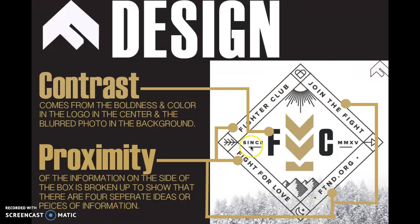They have Fighter Club so that you know what FC stands for. Join the fight. What fight? Fight for love. And then where can you find information? Fightthenewdrug.org. It just really easily breaks up the information into 4 separate areas so the reader knows what is separate, and yet it's all together in one box.